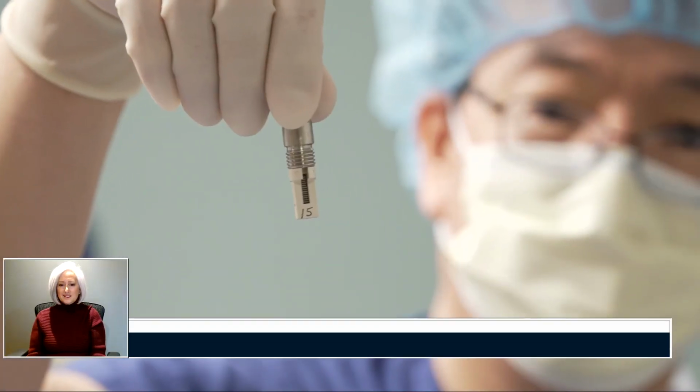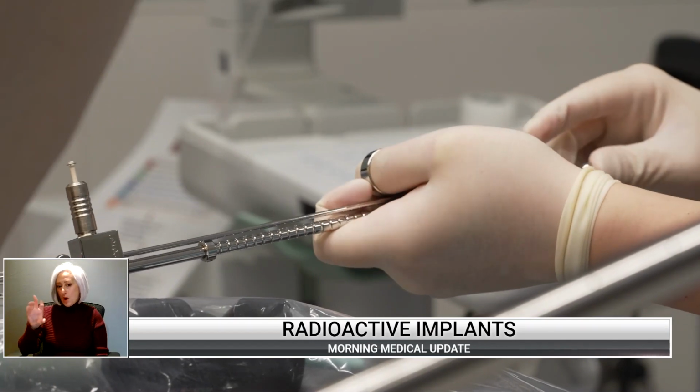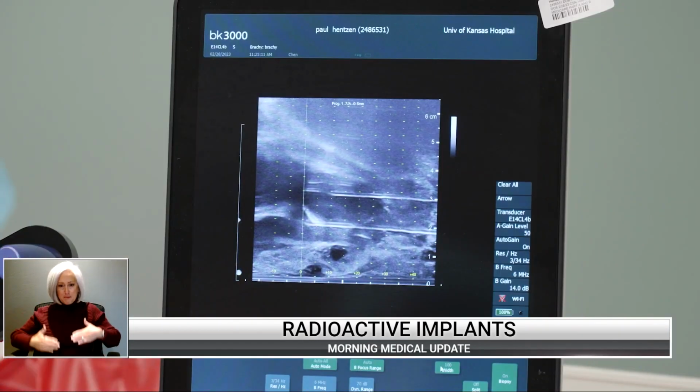Coming up today, radioactive seeds implanted inside the body. We explore why brachytherapy is best for certain cancer patients.